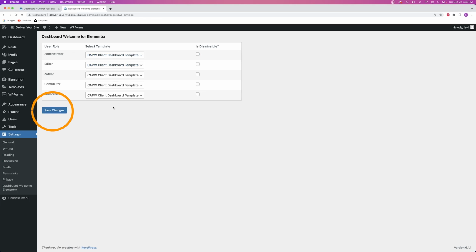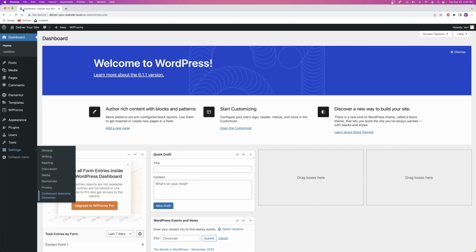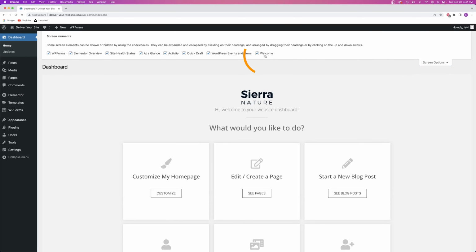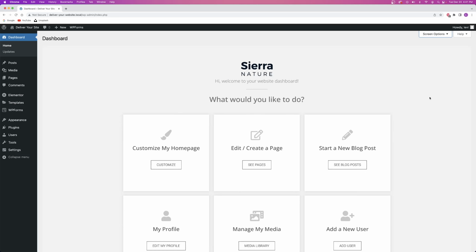So now that we've done this, we can go ahead and close out and go back to our WordPress dashboard and refresh the page again. Perfect. And just like that, you should see your WordPress dashboard now showing the template that we just created, which is pretty cool. Now, if you're not seeing this, you can go over here to the top right corner and see Screen Options right here. You want to make sure that Welcome box is checked. Right now, Dashboard Welcome for Elementor has set it to where it automatically checks this box. But again, if you don't see your template here, just click on Screen Options and make sure that this box is checked. Okay, but it did it automatically. So now we have the custom WordPress dashboard on our WordPress dashboard, which is pretty cool.